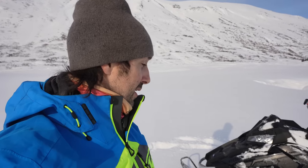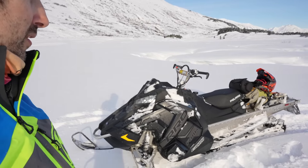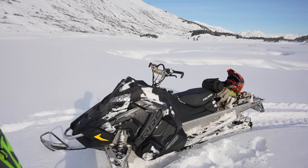So what are some reasons to get a 600 versus a larger engine? I'd say probably the number one reason is reliability. A 600 is just going to have less problems, it's going to last you longer, and it's just going to be a better ownership experience over the life of the sled. You're just gonna have less issues and be able to ride and enjoy it more because of that.